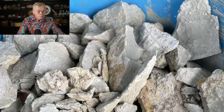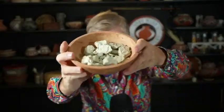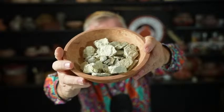So, got a nice bowl of it here. You can see it's got a little bit of a yellowish color, and when it's fired in oxidation, it's kind of a buff color, a little bit yellowy. And if it's reduced, though, it makes a nice gray, which is just about what you're looking for in a lot of those White Mountain redwares.